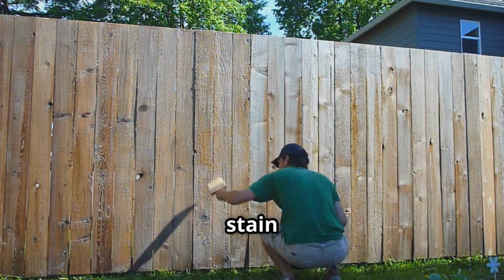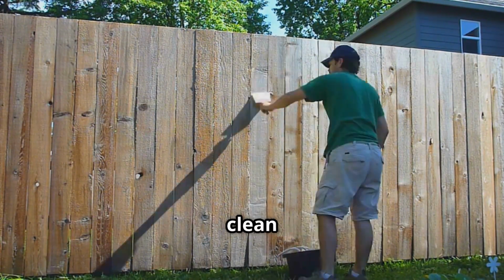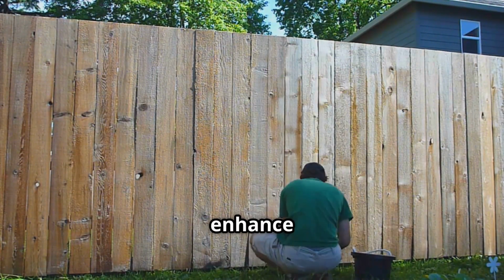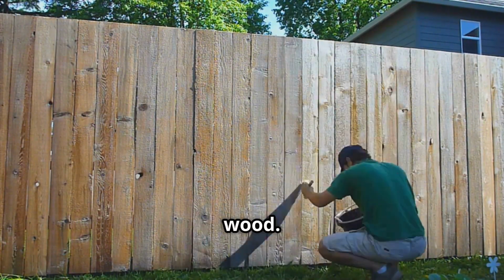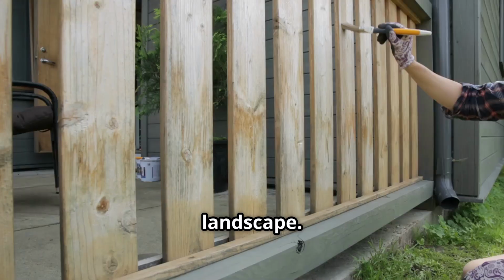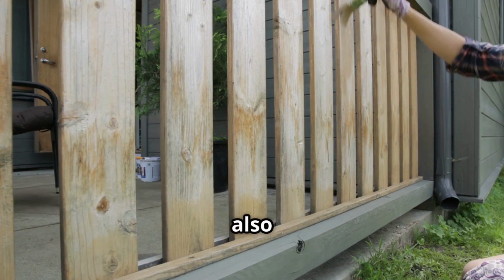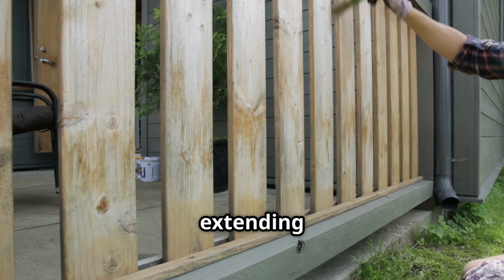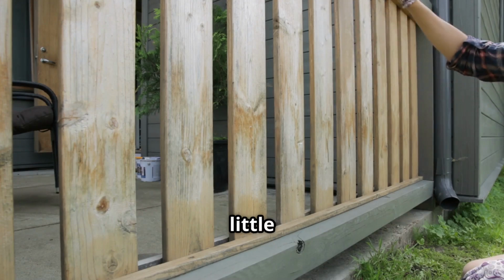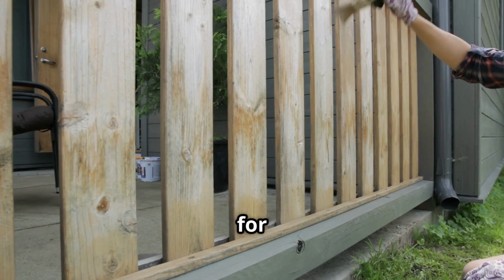You can paint or stain it to match your home. Painting your wooden fence can give it a fresh, clean look, while staining can enhance the natural beauty of the wood. Choose a color that complements your home's exterior and landscape. Regular painting or staining not only keeps your fence looking great, but also protects it from the elements, extending its lifespan. With a little maintenance, your wooden fence can remain a beautiful feature of your property for years to come.